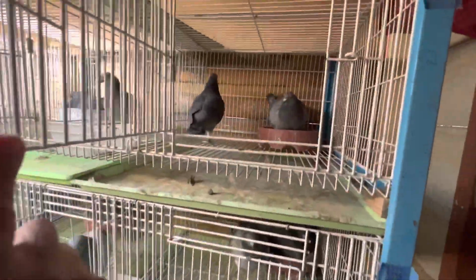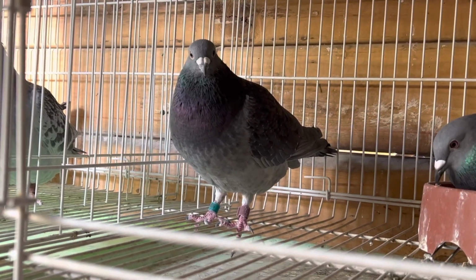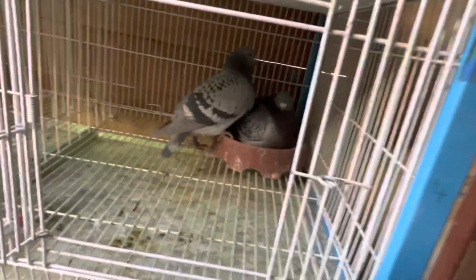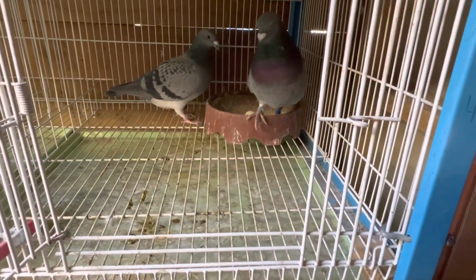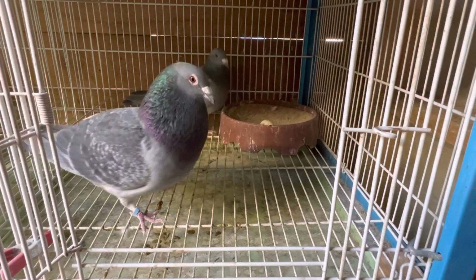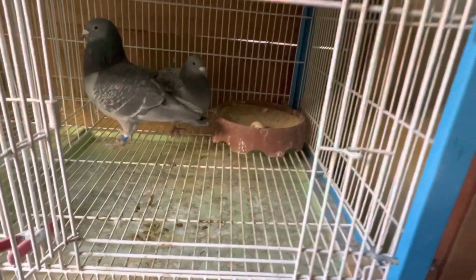This one here, she's really taking her time. That's my champion. It's not much to look at, but he won 3 races this year. So this one laid the egg on the side of the bowl, and it fell out and cracked. I put fingernail polish on it and put it back in there yesterday. But today when I came out, I noticed that it was cracked some more, so I threw it away.